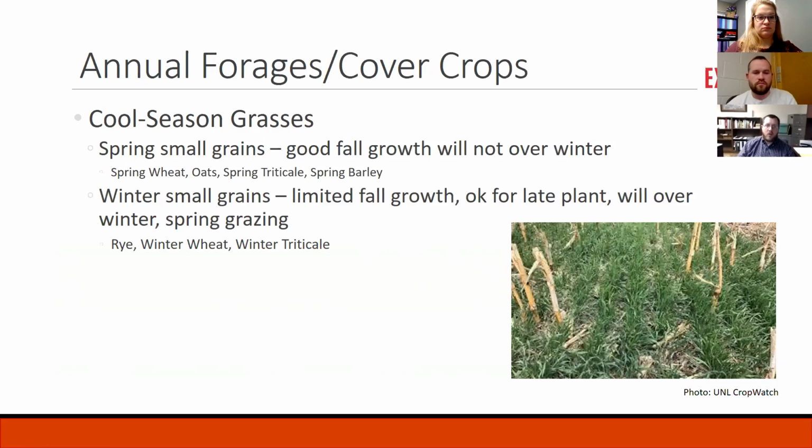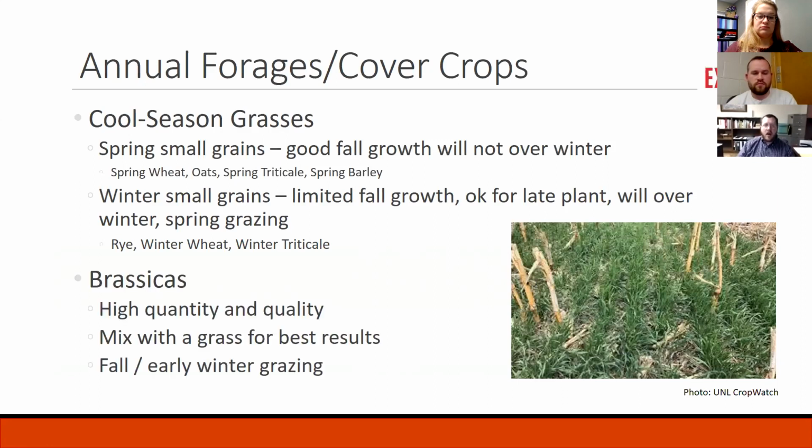Things like spring wheat, oats, spring triticale, spring barley. Winter small grains, we're maybe not going to get quite as much fall growth out of. If we plant them a little bit late, though, they're going to be okay. They're going to overwinter, and we're going to get really good quality spring grazing out of these options. So your rye, winter wheat, winter triticale, a lot of things that we look at in that aspect.